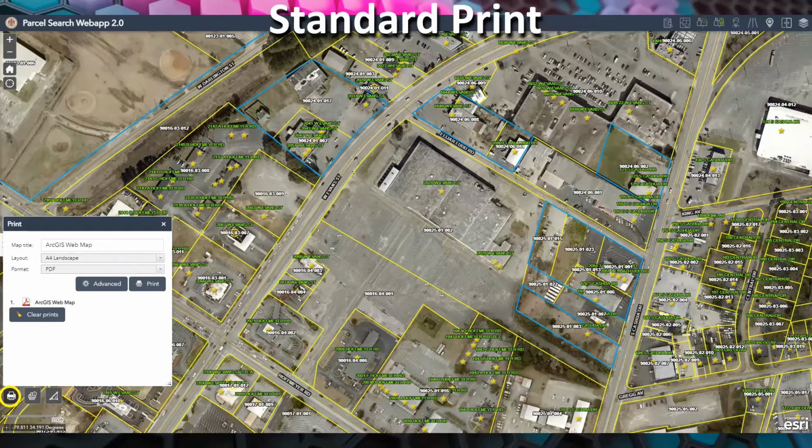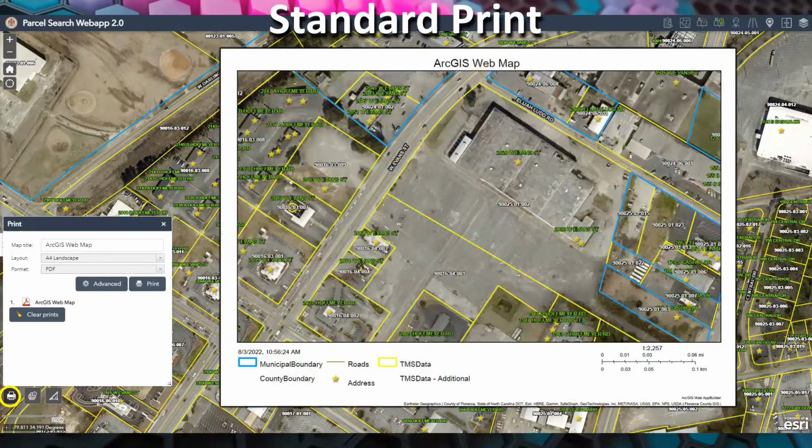I don't think it wants to go. Okay, well, here's our standard print. I think I had too many things going on. So that's the standard print. Again, you have a scale, your legend here, and just the map.